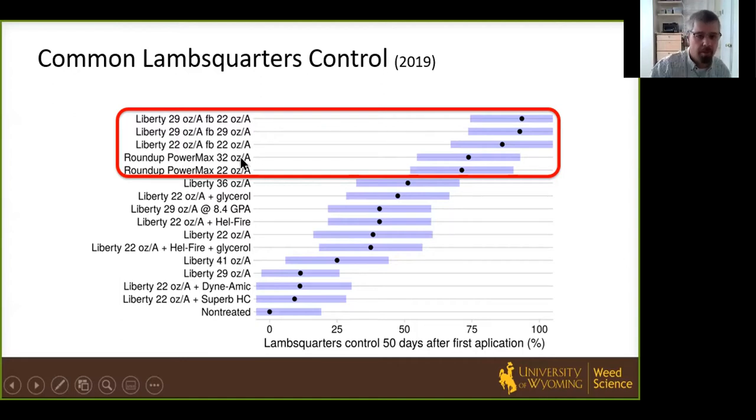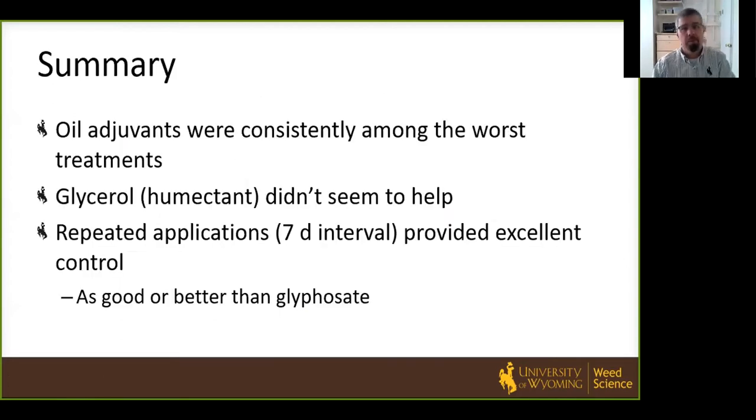And that's not surprising. But the sequential applications actually did make a pretty marked improvement in lamb's quarters control compared to Roundup. So just as a general summary on glufosinate and trying to help glufosinate work for us, which I hope will be useful to you once we get the triple stack sugar beet, but may be useful to some of you in the meantime as you're trying to find tools that will help you manage this species either in fallow or non-crop or ditch banks, things like that.